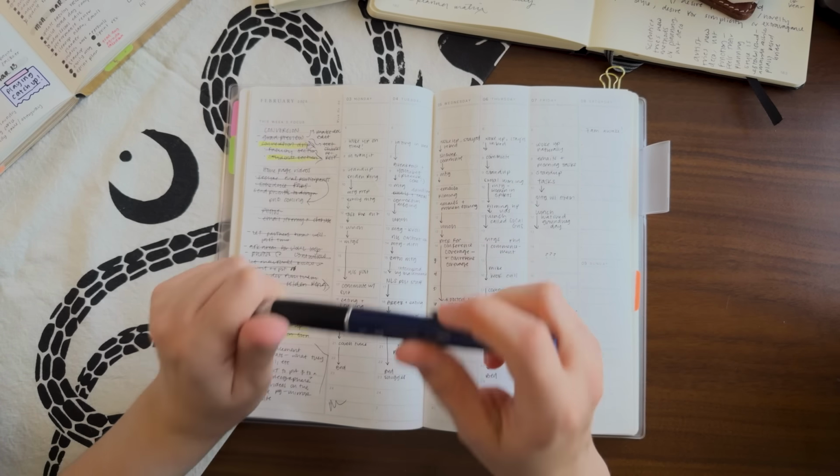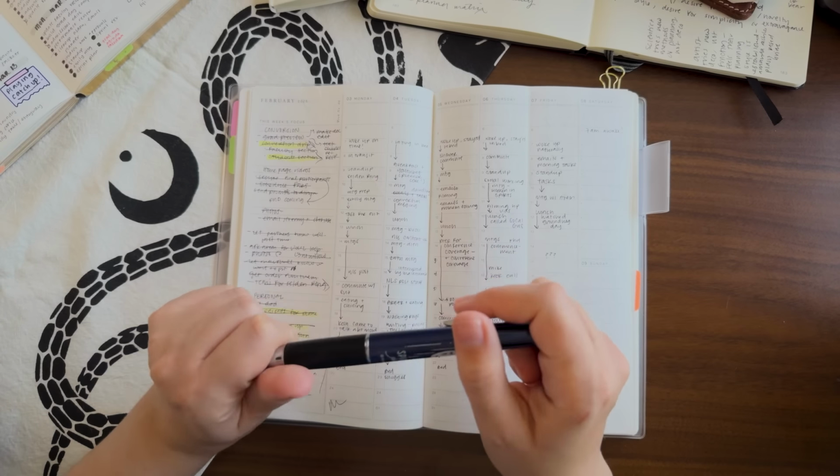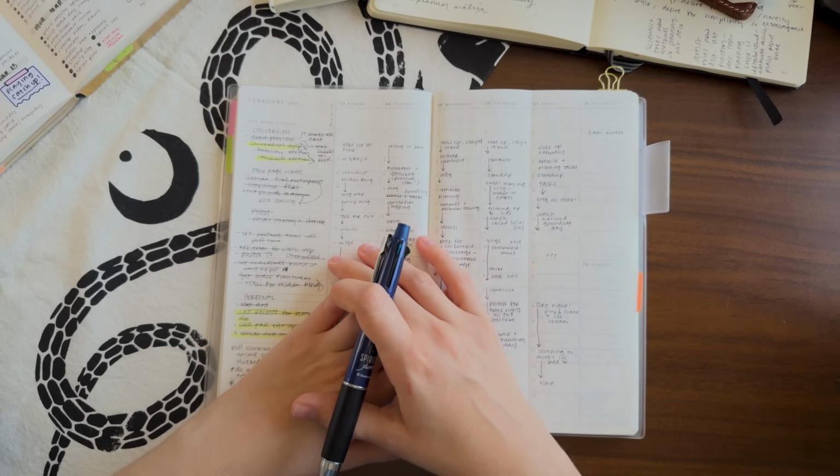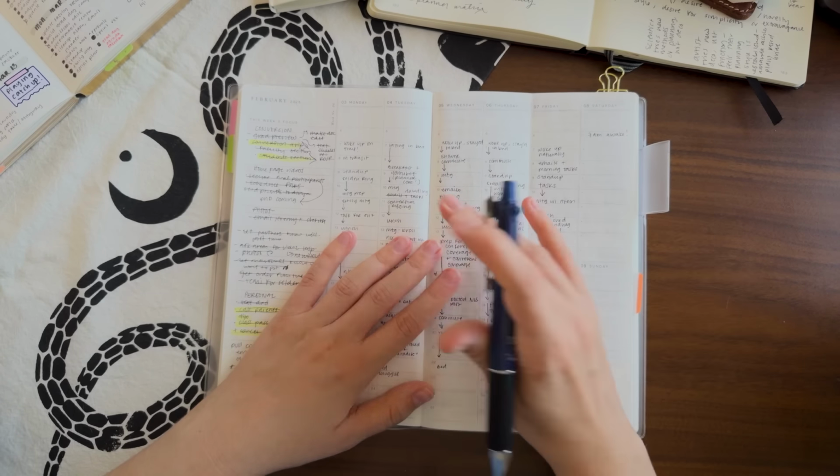I think you will get a lot out of it if you are already feeling stuck and feeling like there's a lot of decision fatigue every time you open your planner because you feel the need to do creative planning. Give it a shot. Let me know how it goes.